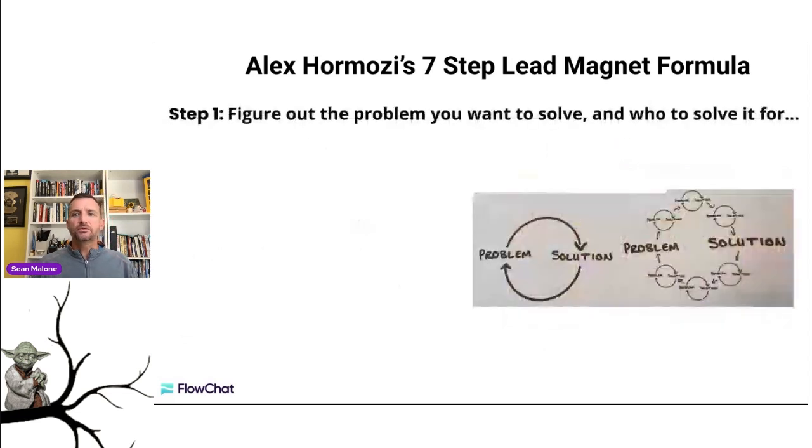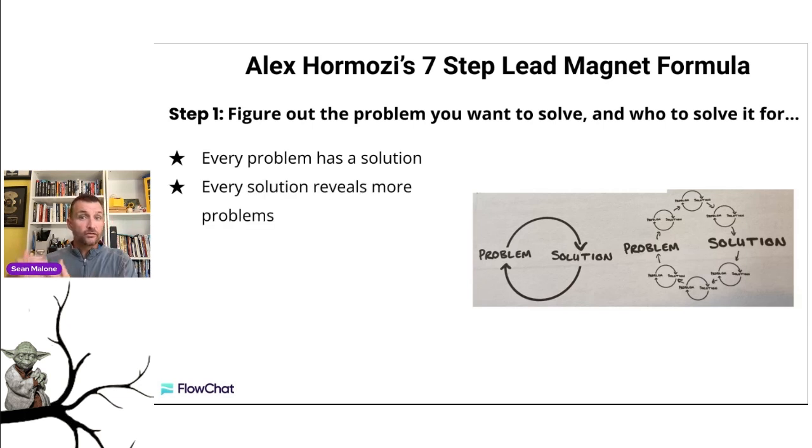First, figure out the problem you want to solve and who to solve it for. Every problem has a solution. Your business is a solution to a problem. That's why we go into business. Typically, most people that go into the entrepreneurial space have a solution to a problem that they experience themselves. Now, that could be a problem that they needed to solve for themselves, and it revealed another problem.